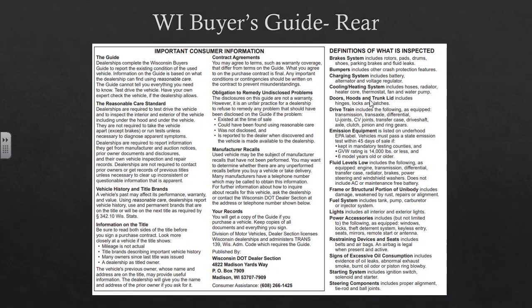Let's take a few minutes then and take just a quick look at the rear of the guide. The rear of the guide is basically an explanation of important consumer information and then definitions of what needs to be inspected.